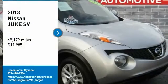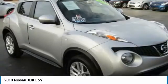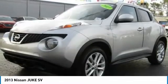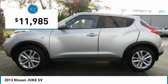You are going to love the 2013 JUKE. The JUKE is an adaptable and intelligent ride where all-wheel drive agility and handling meet turbocharged performance. This unique, sporty compact crossover fits your personal style perfectly and is priced below $15,000.